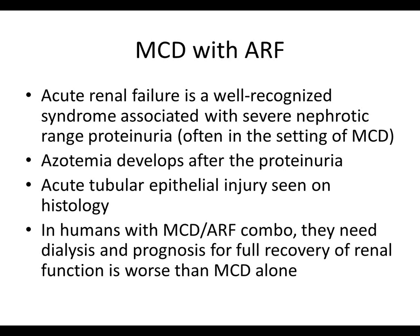Kids rarely become azotemic when they have minimal change disease. So adult humans with minimal change disease can have a late onset of acute renal failure, and usually they'll be proteinuric for a couple weeks, just like this dog was, and then progress to becoming azotemic. There are a lot of theories of how this would happen. Nothing has been completely identified as being the source of the acute renal failure in a subset of these patients.